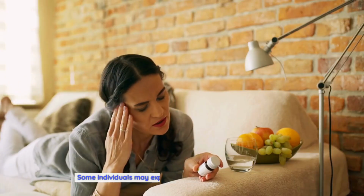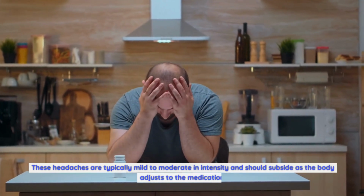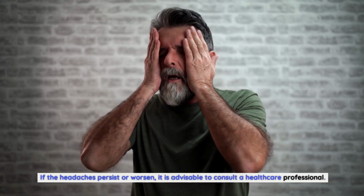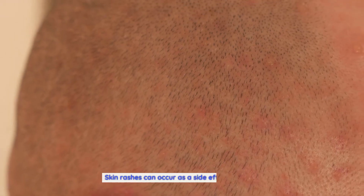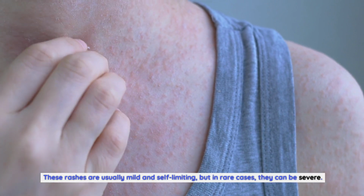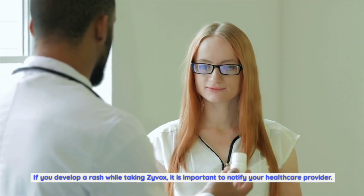Headache. Some individuals may experience headaches while taking Zyvox. These headaches are typically mild to moderate in intensity and should subside as the body adjusts to the medication. If the headaches persist or worsen, it is advisable to consult a healthcare professional. Rash. Skin rashes can occur as a side effect of Zyvox. These rashes are usually mild and self-limiting, but in rare cases, they can be severe. If you develop a rash while taking Zyvox, it is important to notify your healthcare provider.